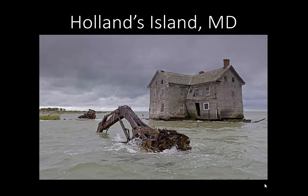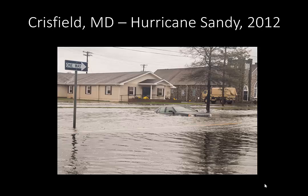So these are just two examples of a lot of islands in the bay that are experiencing this. And this was Crisfield, during Hurricane Sandy, from which this area is still recovering and may not fully bounce back from. This was downtown Crisfield, and a 3-foot rise in sea level would permanently submerge much of Crisfield. And this is actually where some of my farm sites are located. So in Maryland, about 24,000 people, about 17,000 homes, and about 160,000 acres are within this 3 feet of the bay's current sea level. So an extremely vulnerable area.